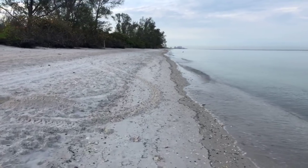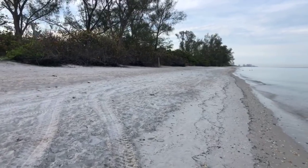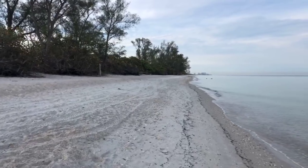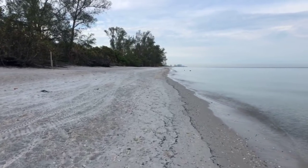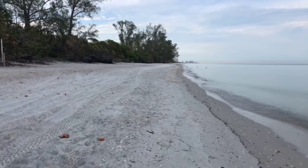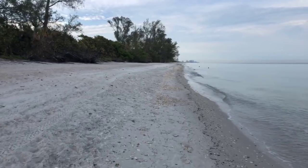Nothing's getting my attention here on the beach shell-wise. I'm in area 3 right now. I've been having some problems with the cellular connection here. It fades in and out, so if the picture gets blurry, that's because of a weak connection. It has nothing to do with the phone. So please refrain from commenting that the picture's blurry. There's nothing I can do about it.